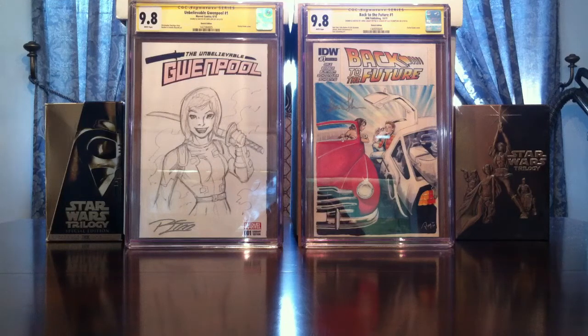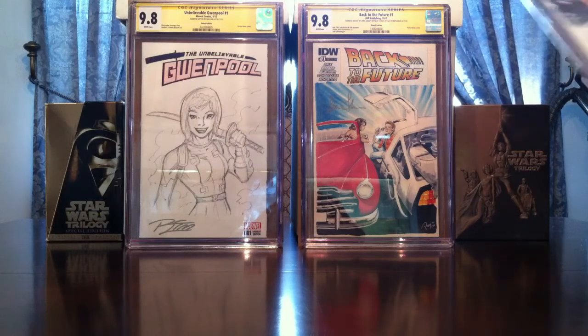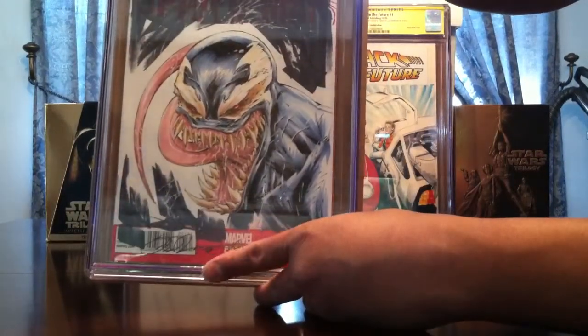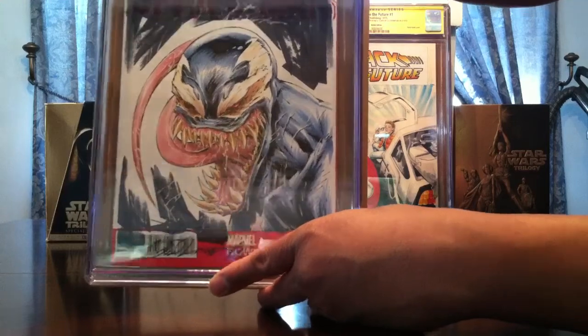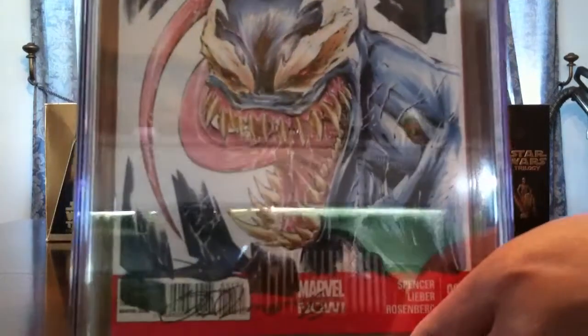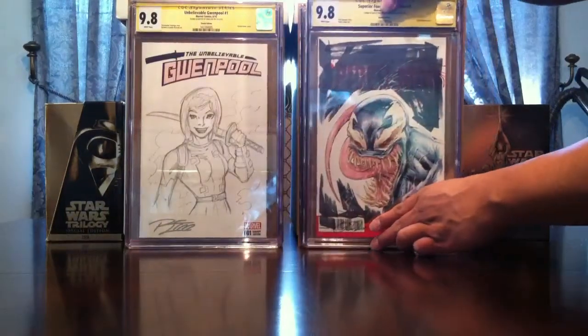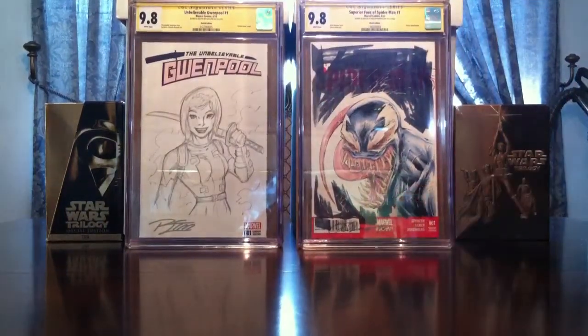Okay, moving forward, guys, without any further delay, the next sketch up is, I'm very proud to own this one. This is Venom by Mr. Shelby Robertson once again. I'll give you a close-up of color and detail. Rated at a 9.8. Wow, there's a lot of 9.8s in this lot. I think not only is Shelby a phenomenal penciler and inker, but he's also a stellar colorist too. I really dig his colors.